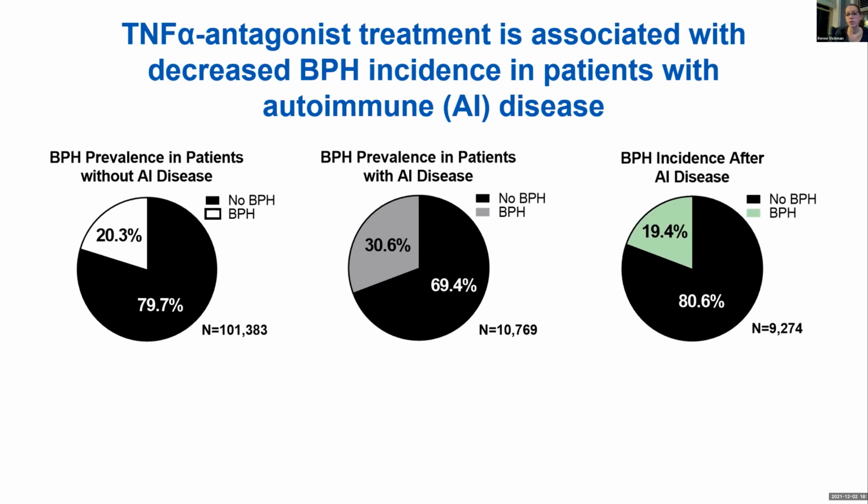However, if we look at patients who have autoimmune disease diagnosed before their BPH diagnosis, so that timeline is that autoimmune disease comes first prior to BPH diagnosis, we see that the incidence of BPH reduces back toward baseline levels. So this kind of suggests that perhaps the treatment of autoimmune disease has an impact on prostatic hyperplasia.